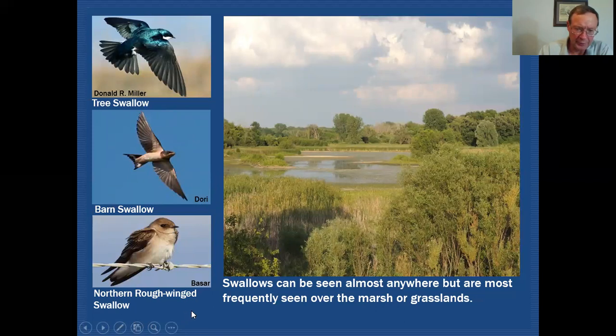And then a third swallow species we may encounter is northern rough-winged swallow. It's going to be very pale brown on the back and then whitish below with a very dingy throat area. And again, squared off tail. So those would be the main swallows that we'd expect when we're viewing areas around McKee Marsh.